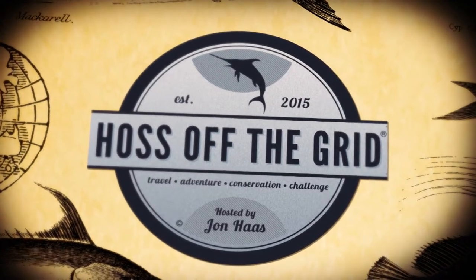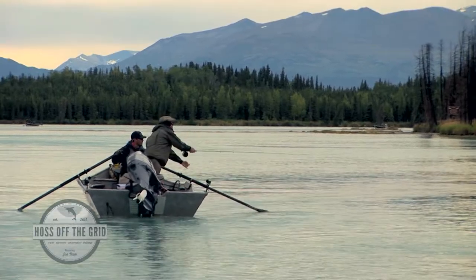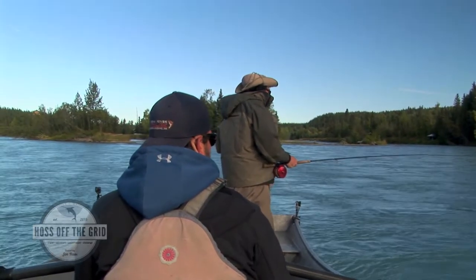We're on the Lower Kenai River with Maddie from Drifter's Lodge, fishing for big rainbow trout. We've had to go through a number of fish to get to the big ones, and we're not done yet.